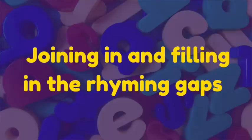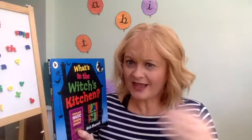So the first stage on a child's rhyming journey is to fill their heads full of rhyme using lots and lots of rhyming stories like this one. What they need to be able to do is hear rhyming stories, all kinds of different ones, over and over and over again, so that they begin to tune in with the patterns and the rhymes in the books. And slowly but surely the children start to join in with those rhymes, and then you can start to leave out rhyming gaps and see if they can start to fill in the rhymes themselves.